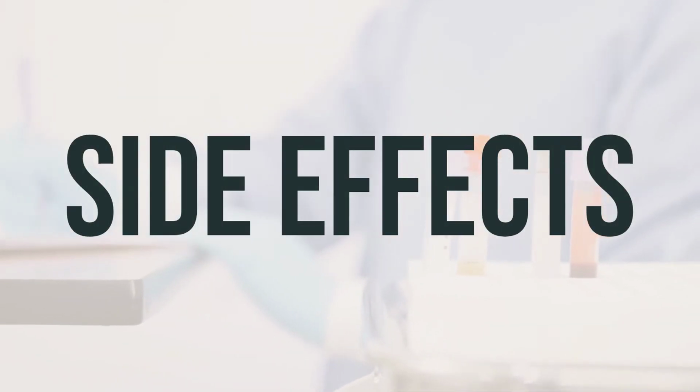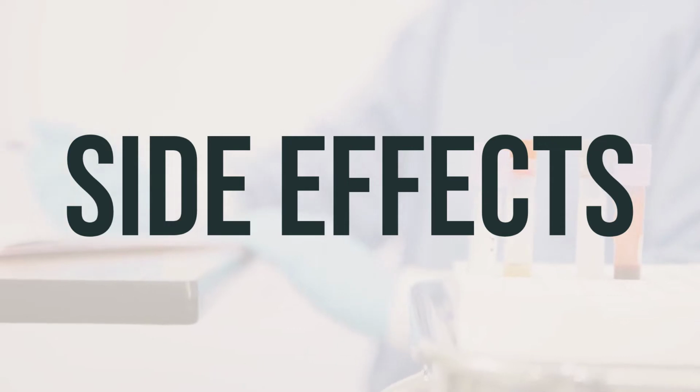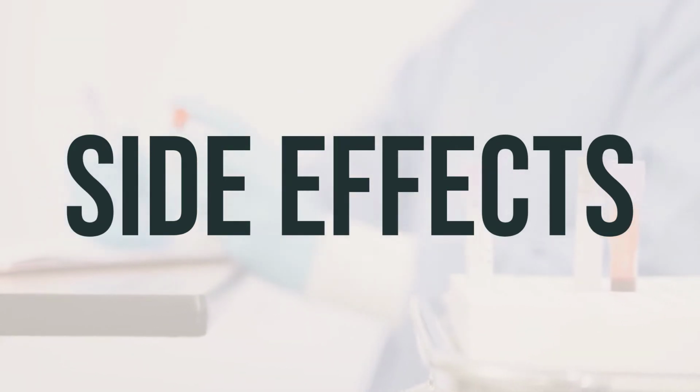Some common side effects of Miglustat include nausea, vomiting, stomach pain, diarrhea, and weight loss. Your doctor may recommend taking Miglustat between meals or making changes to your diet to reduce diarrhea. They may also prescribe a medication to help with this.